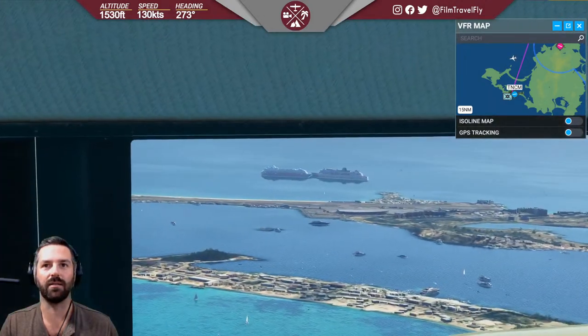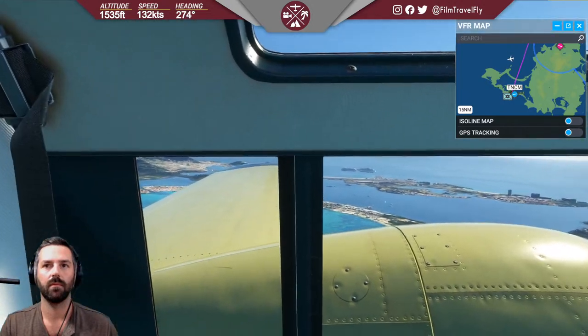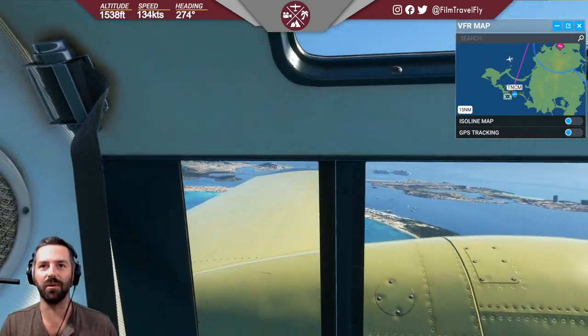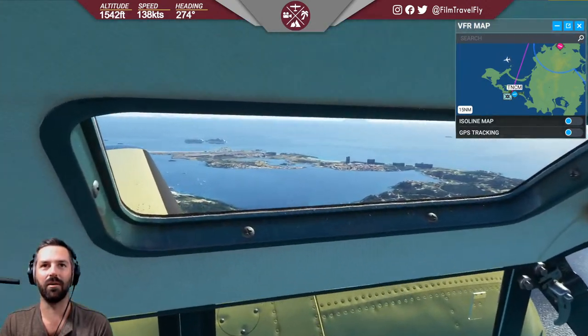There it is right there. I can see the runway and the airport right there. What a crazy view out this plane. It's so cool. This other little window up here.